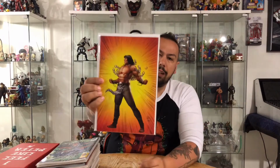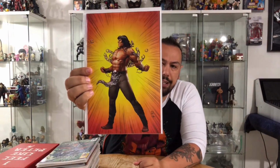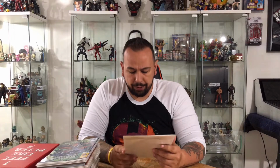So I went down to my local comic shop, Rhino Comics, and he had some awesome Chimerian number 1 variant, looking like some Superman busting out of the chains there. I was super excited about that. That is a Chimerian Red Nails, I believe is the name of the title. So I'm excited to read that one.